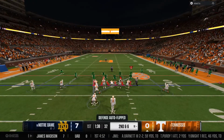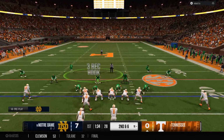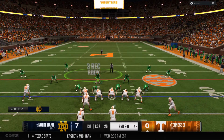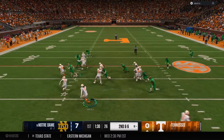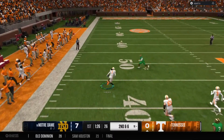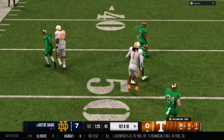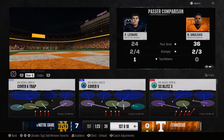2nd down after that run on the previous play. A pop pass on the jet sweep. He's past the 30. Oh, and nothing but green grass ahead. He stopped it at the 49, but that'll be a first down.